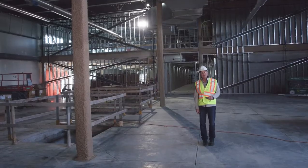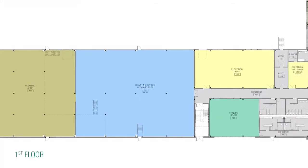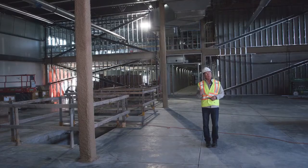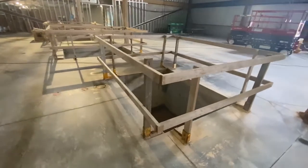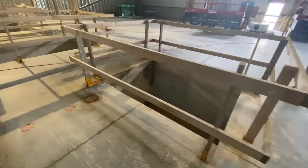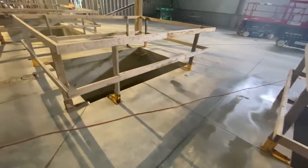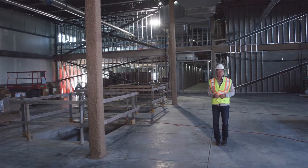So now we're in the space dedicated to the elevator mechanic program, approximately 10,000 square feet. And it's going to allow us to take our current assets from that program, move them into here, but also have room for new equipment and new spaces for our students. What's unique about this space are the pits, and providing the necessary pits for the elevator mechanics to train on. There'll be multi-level elevators put in here for training purposes. It really has become a very, very popular program at Durham College.